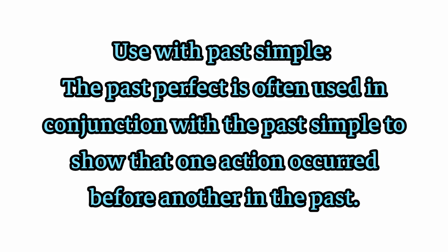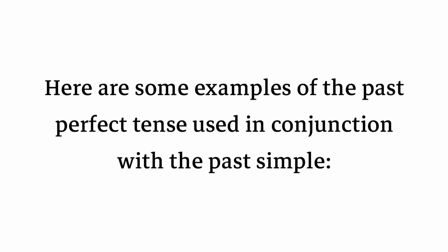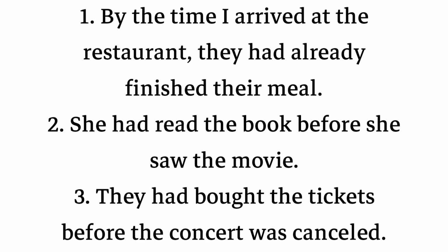Now let us look at the guidelines when to use past perfect. The past perfect is often used in conjunction with the past simple to show that one action occurred before another in the past. Here are some examples of the past perfect tense used in conjunction with the past simple. For example, by the time I arrived at the restaurant, they had already finished their meal. She had read the book before she saw the movie.